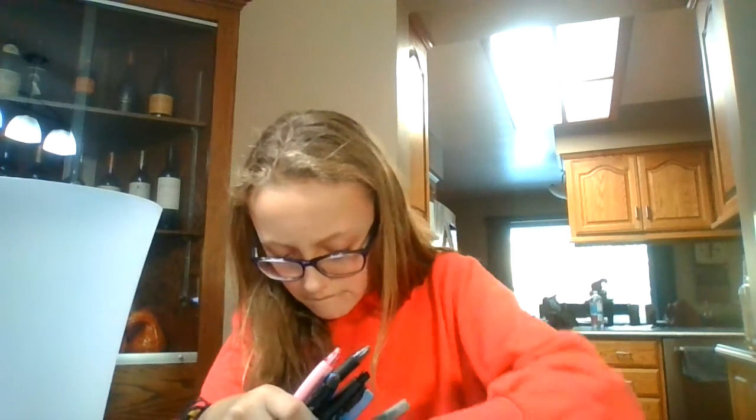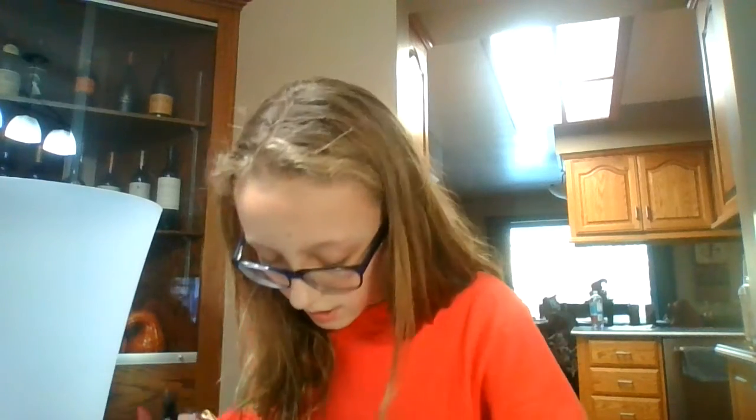So, pencil, very necessary, good thing I have that. Another pencil, scissors, like 1,000 pens. Let's see if I can get all of them. I'll show all of them to you at one time. And like half of these are still open.